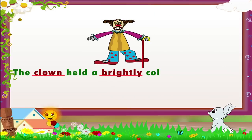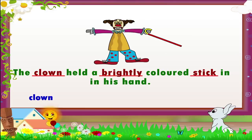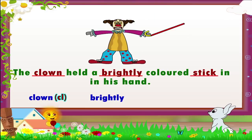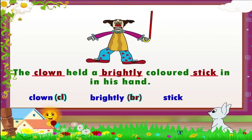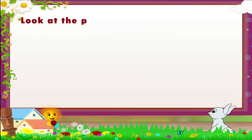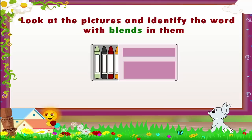The clown held a brightly colored stick in his hand. Clown, cl. Brightly, br. Stick, st. And now, look at the pictures and identify the words with blends in them.